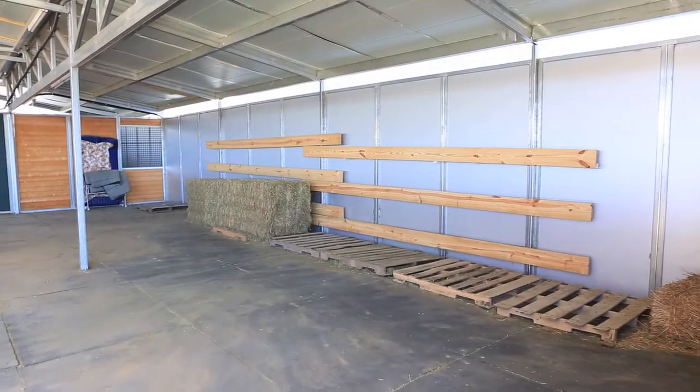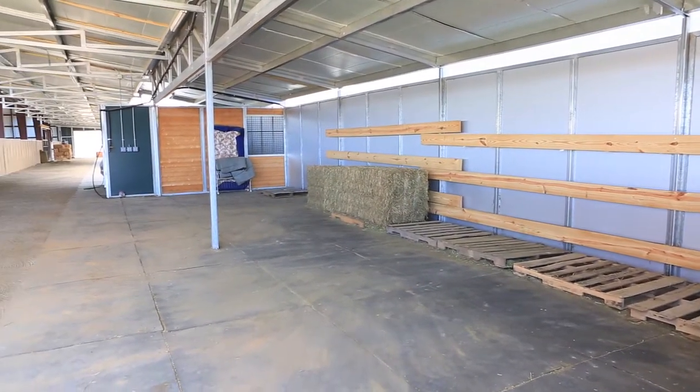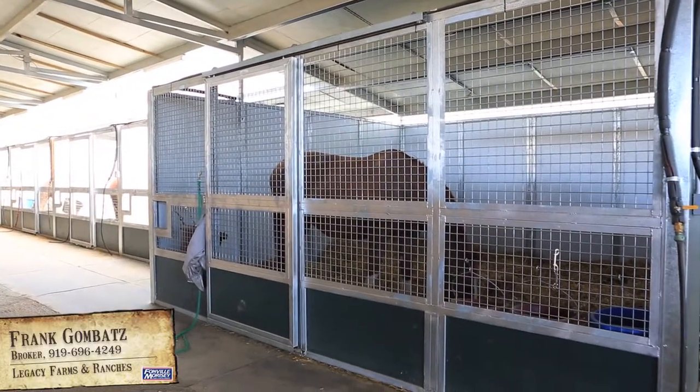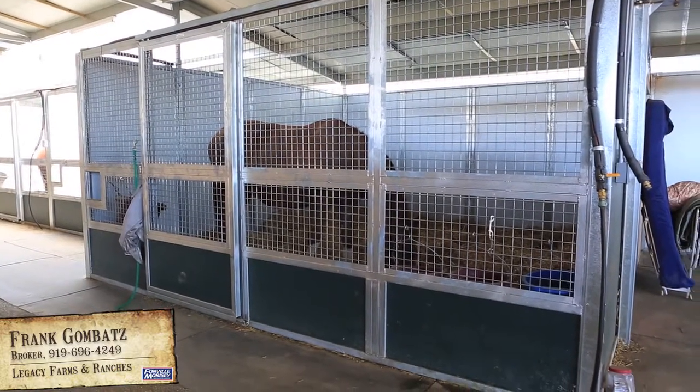There's the covered 50 by 32 matted hay storage with ample room for many bales, and a 16 by 16 foaling stall with sliding doors, rubber mats, and 2 sets of lights, including one for the cameras.